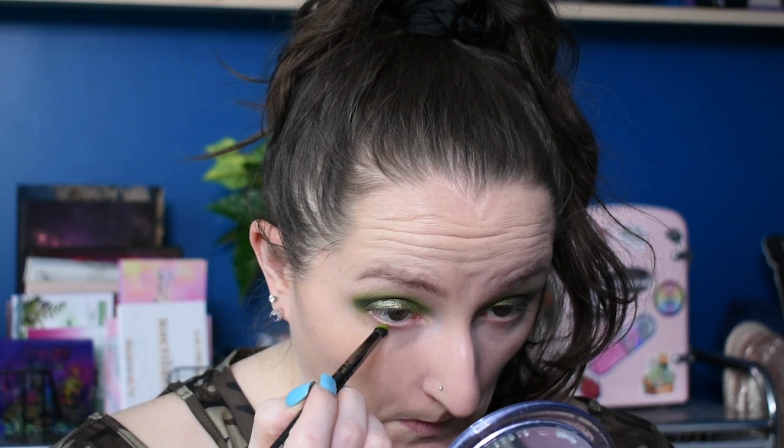Okay, so let's do the lower lash line now. I'm going to go into the shade Green Olive, which is like this really bright kind of chartreusey green.